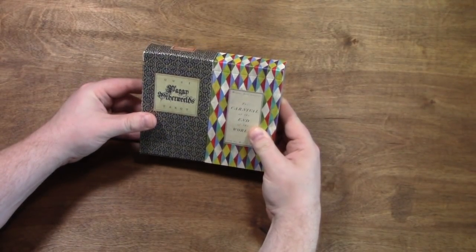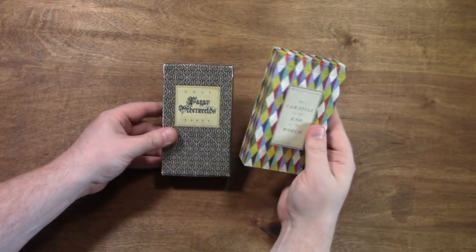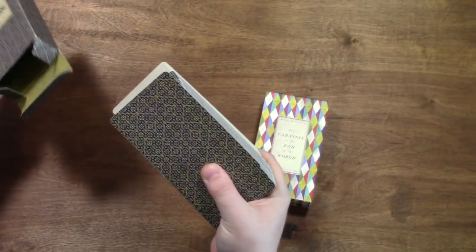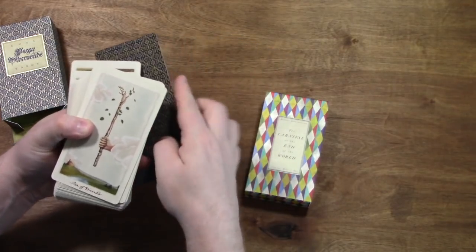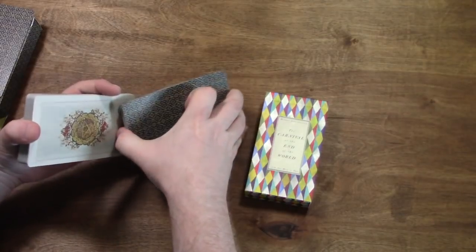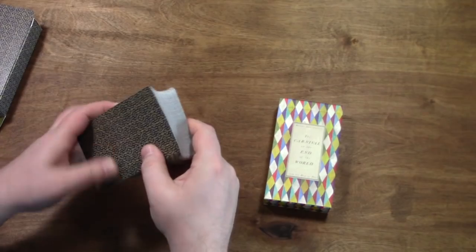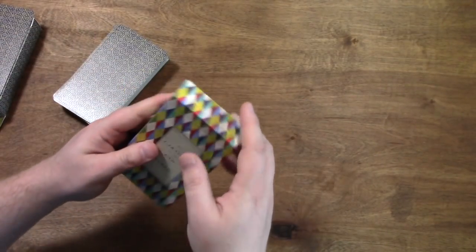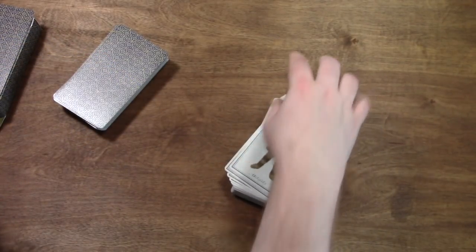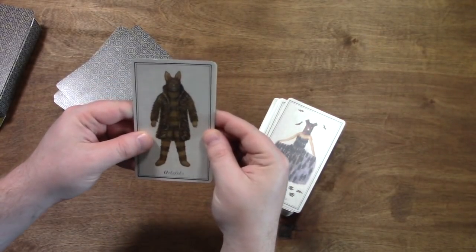I'm really surprised by that, because I've been able to shuffle this. It makes me now have to look at this deck, because I honestly did not think I could shuffle this one, and I have no problem shuffling that one. Oh. I've always corner shuffled this deck because I thought it was too large. Maybe I've just stretched out my muscles or something. But you'll see, they're almost exactly the same size.